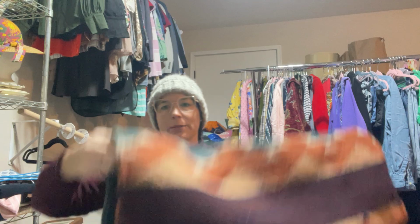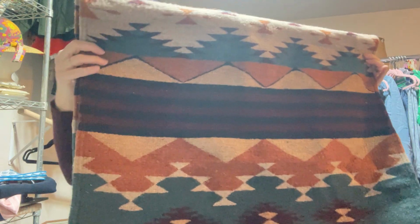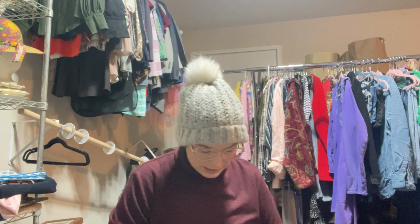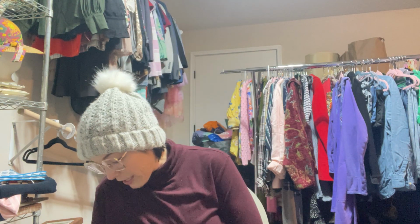I'm trying to get to the bottom. And it has this fringe on it. The thing with wool is it picks up little fuzzies. But I mean, that's natural for wool. So I'm not going to freak on it.